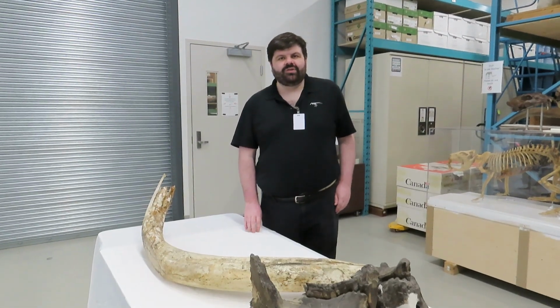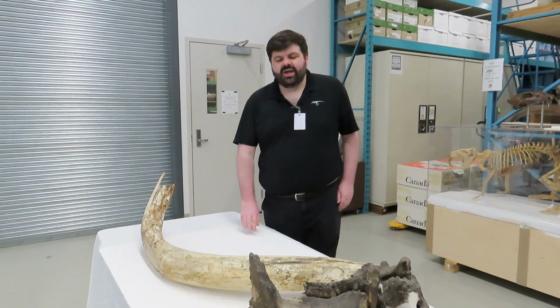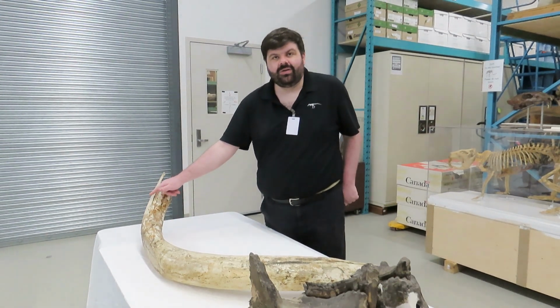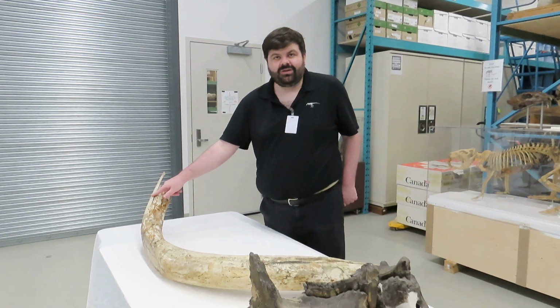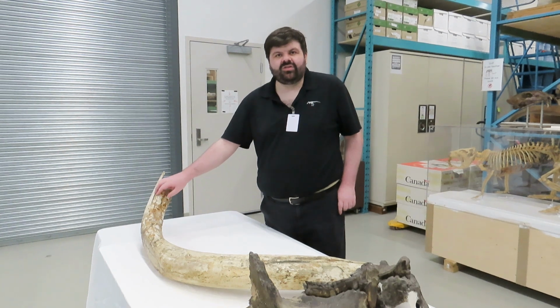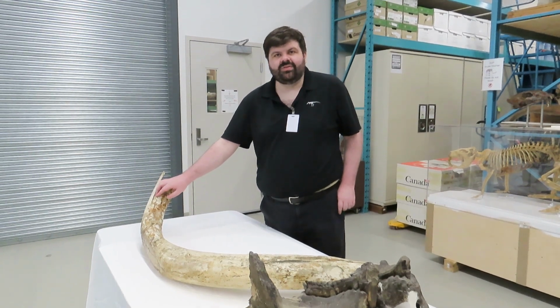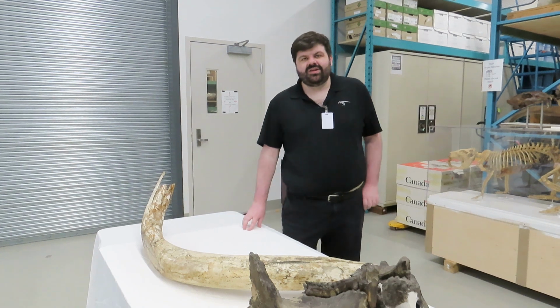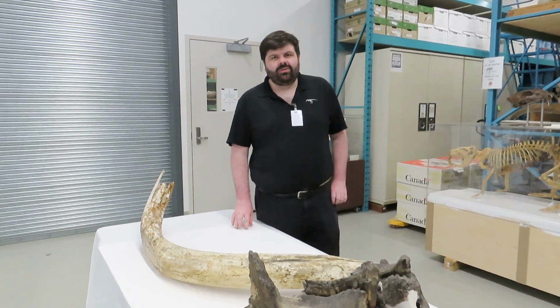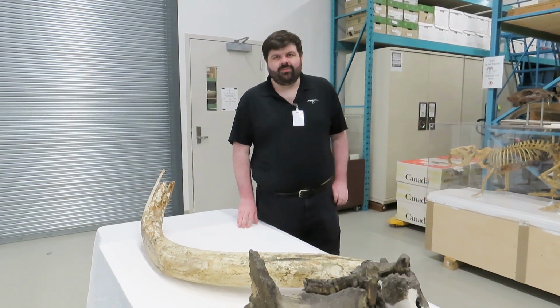Columbian mammoths would have grown as tall as 13 feet at the shoulder, and these tusks could have been as long as the animal was tall, a 13-foot-long tusk. They would have been incredible to see in real life, and there are some depictions of them that still survive to this day. These animals were extremely modern, and they would have gone extinct only about 13,000 years ago.